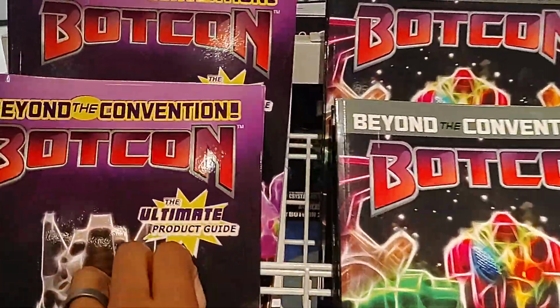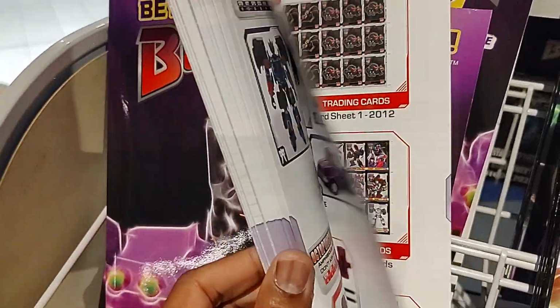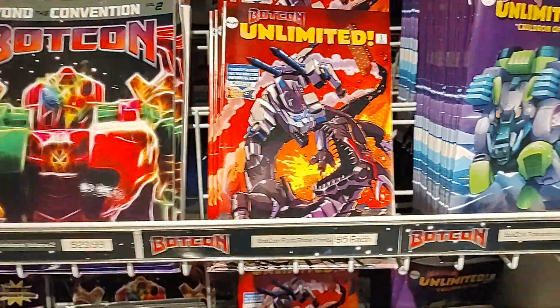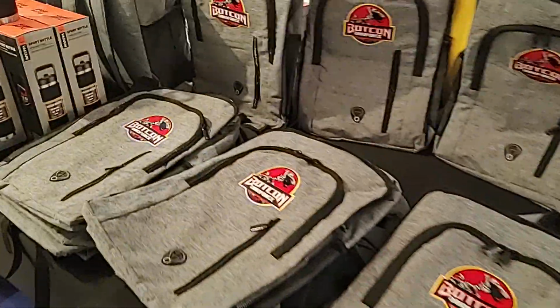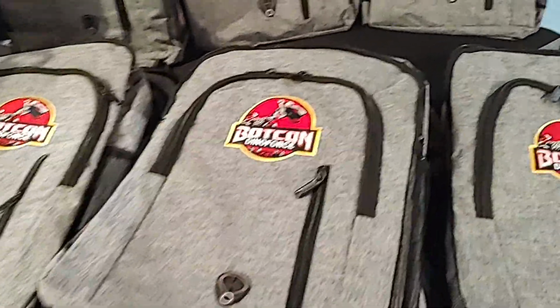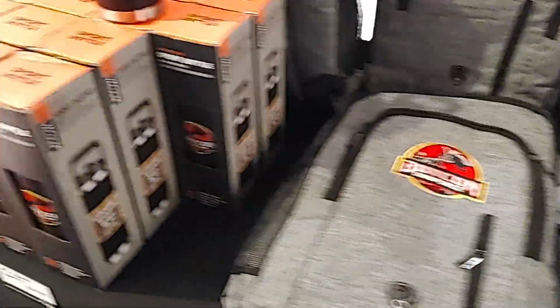Got some guidebooks. I wonder what's in here. Oh, it's like the history of BotCon. That's pretty neat. Got some comics. Okay, here's some merch over here. BotCon Dino Force. Interesting. Little backpack.